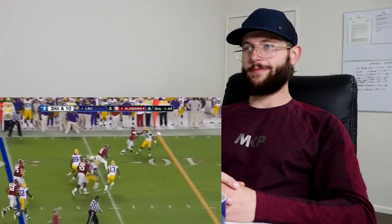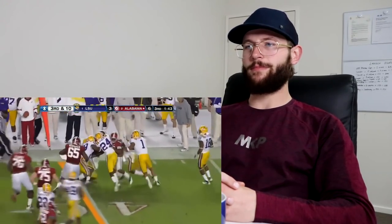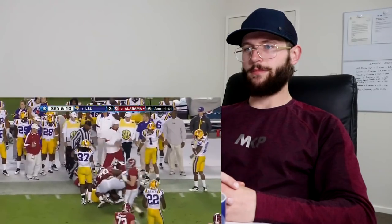Good stuff, defensive line. Swing pass out of the backfield. Good stuff. Lacey. That's going to be close. I think he got it.